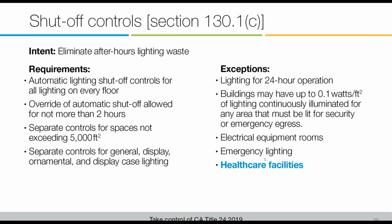There are some exceptions for shut-off controls, whether it's occupancy or time clock. If you have buildings that are 24-hour operation, then that would be an exception. Electrical equipment rooms, emergency lighting, and then buildings that have, you can have up to 0.1 watts per square foot of continuously illuminated space for security or emergency egress. So it's acceptable to have some lights that are continuously on, but it has to specifically be for security or emergency egress. This is different than emergency lighting in general.